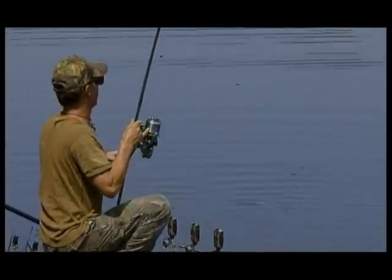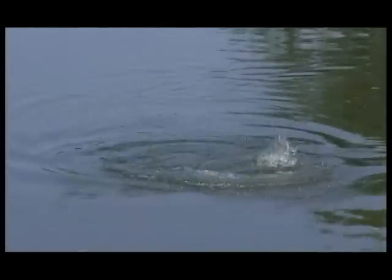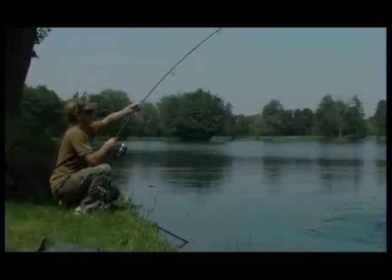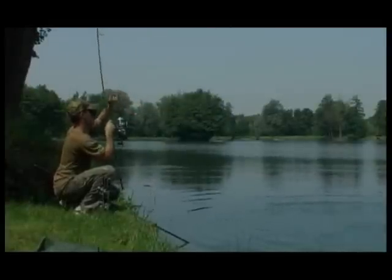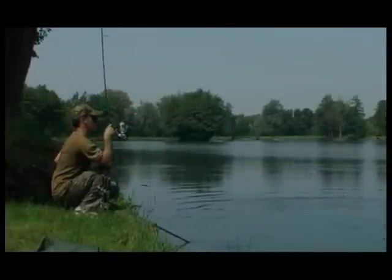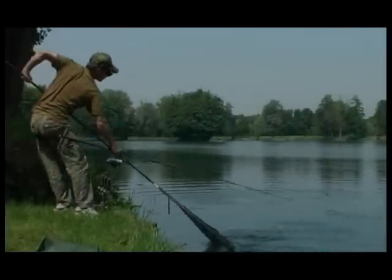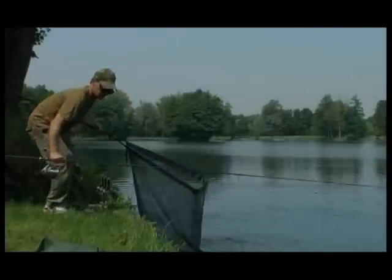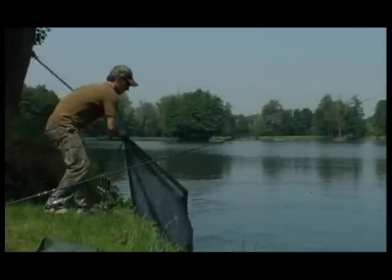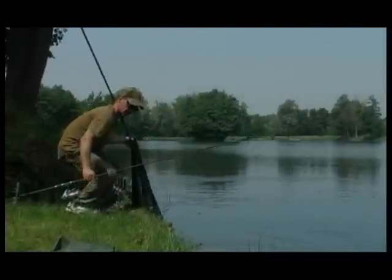I'm out of breath. That's good stuff. Come on, baby. I'm giving it a bit of jip because I want to get it in quite quick, which again, you run the risk of losing it. So we can power it into the net. There's a point where you've got to lift that up quick. Sometimes grasses just explode then. I just don't like it. Right, what I'm going to do is lift this straight out without collapsing the net.